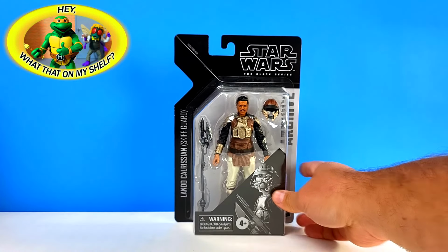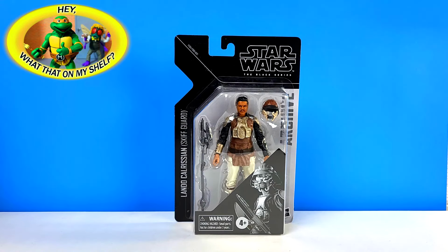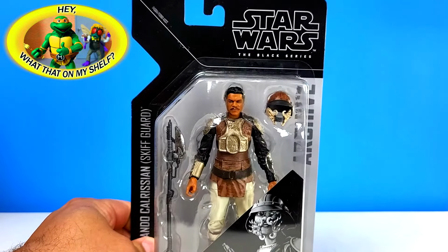What else? We got this one pretty cheap. You can find this one everywhere. This is the Archive Lando Calrissian as a Skiff Guard, Tamtel Skreej. Yeah, they're also doing a 40th anniversary of this on a card back. I won't be getting that one as I already have this one. What else? What else? What else?